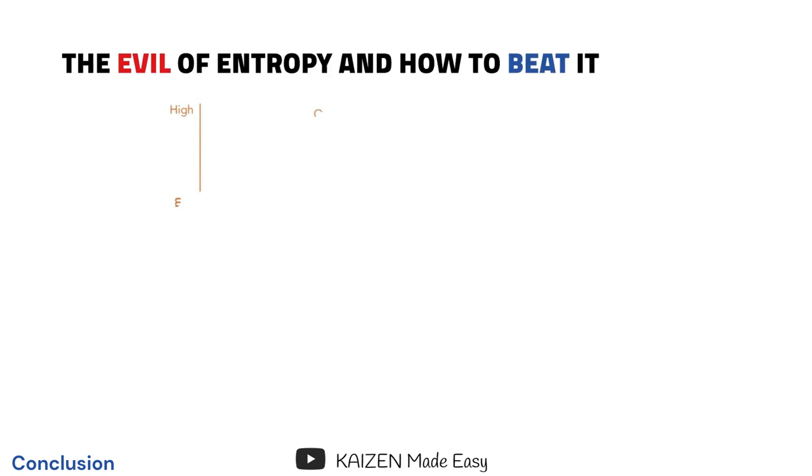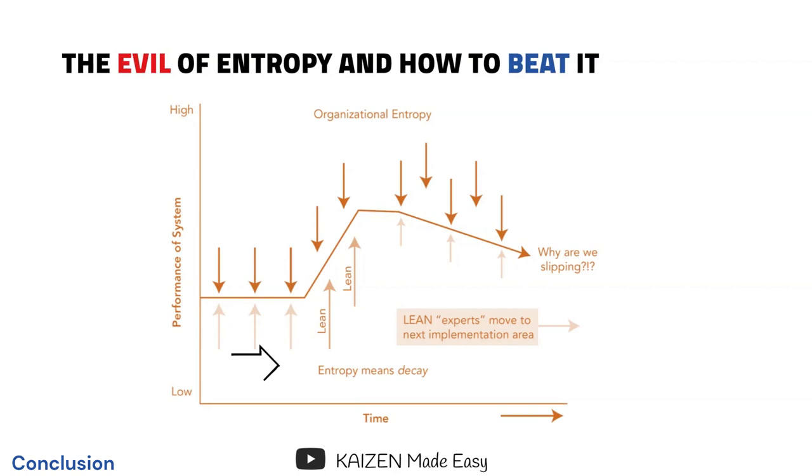The evil of entropy and how to beat it. Organizational entropy, a tendency toward decay of systems, will naturally cause regression from any new improved state because it requires more energy than the old steady state. The old steady state is more natural and easier to sustain. Lean transformation pulls the organization out of its steady state, then like a rubber band, if we let go, it snaps back to its steady state.